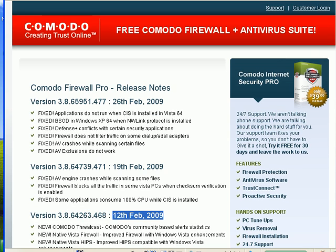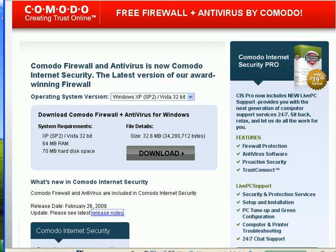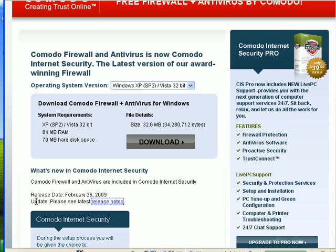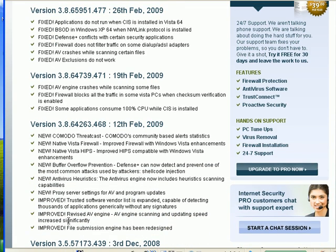Anyway, if you go to the Comodo website, and you want to see what changes they've made to it, look down here. It says update. Please see the latest release notes. I'm not going to read through all these because that's a bore, but you can see they've made plenty of huge upgrades. Some of the big ones would be they now have buffer overflow prevention. They've added heuristics, and they're not all the way complete yet, but they're working on them.